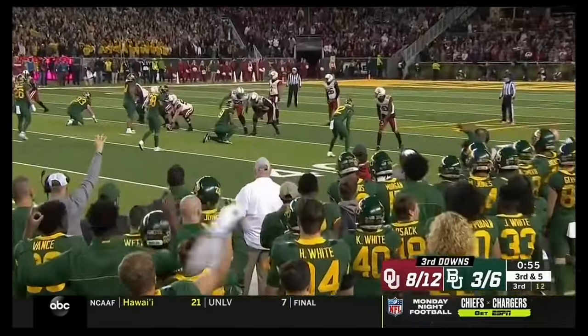Snap to Hurts. They bring pressure again. Throws crossing pattern, caught by Wease. Got to make a man miss. He does. First down, spins away again. 45-yard line, and he's out to the 47. Boy, the freshmen are coming up big tonight. Move the chains.